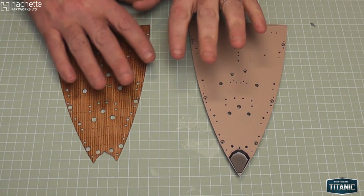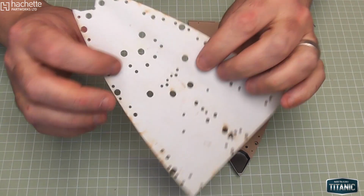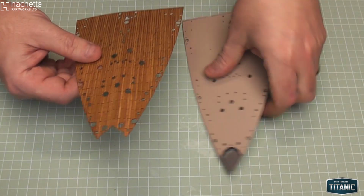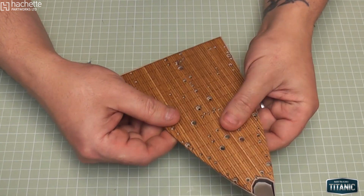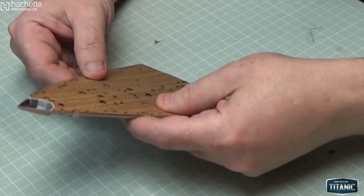Okay, so starting off, we're going to apply our wooden decking. Now this is an adhesive backing, so we're going to need to peel this off, and it does have that wooden feel to it. So it is like a wooden decking. We're going to be applying this on here. You want to test fit it first, get it lined up to where you want it, so you can see all the little holes and little parts perfectly through all of there.